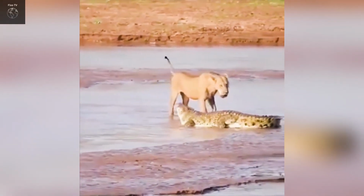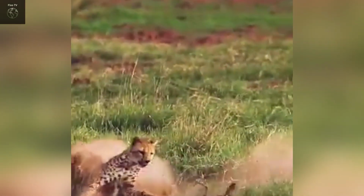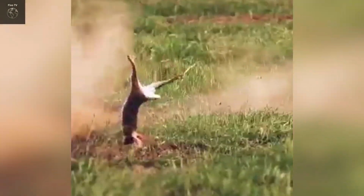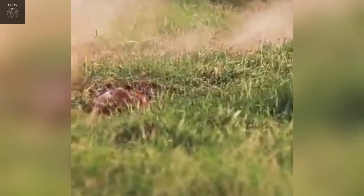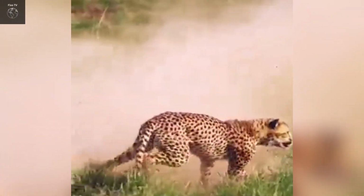5. Old age. Declining health. As tigers age, their health and hunting abilities gradually decline. Tigers can live up to 15 to 20 years in the wild and longer in captivity, up to 25 years.